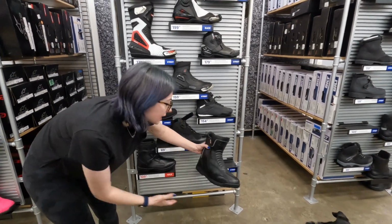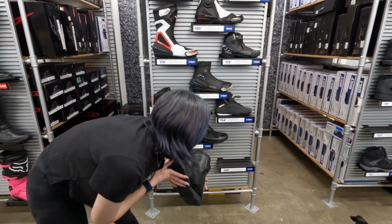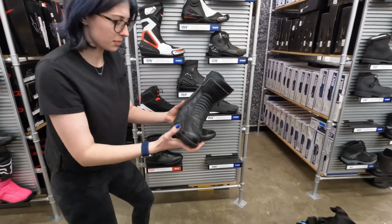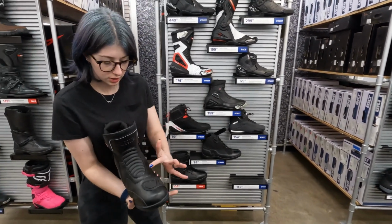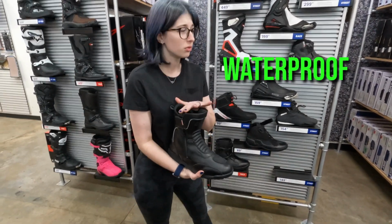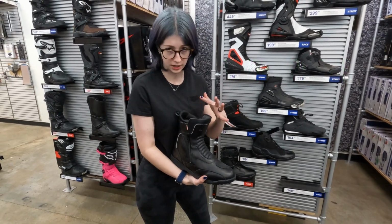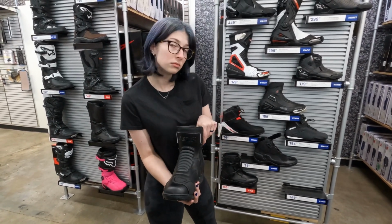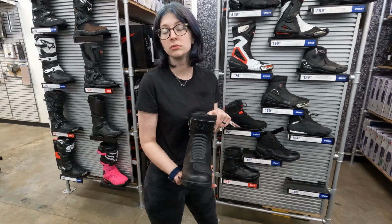I would personally say that these are a little bit more of touring boots, just looking at them, because they do have that protected toe. They're also waterproof. You don't see very many street boots or things like that. They're going to be waterproof. So maybe for touring, for commuting, those might be really good commuter boots then.